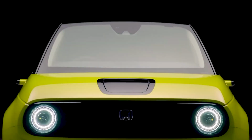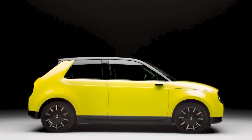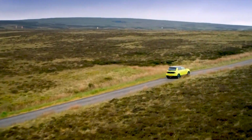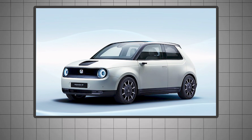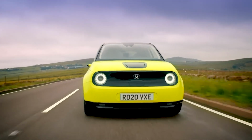When I lived with a Honda E city car, its tiny 35 kWh lithium-ion battery could only muster a claimed 125 miles according to the official WLTP claim. In practice, that meant 100 miles of usable range in the summer, plunging to 80 to 90 miles in winter months. This significantly restricted its viability in my experience.